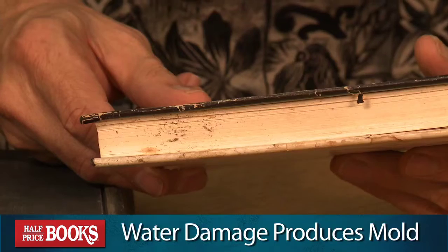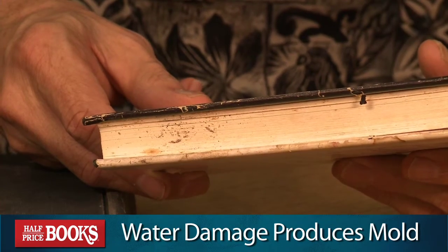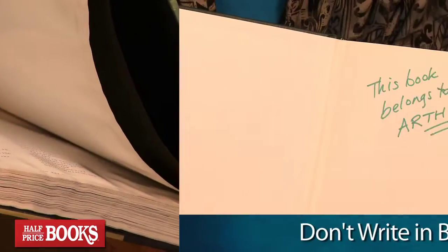And you also want to keep your books dry. Some climates make that easier to do than others, but you want to control the temperature, limit the heat and humidity in the spaces where you keep your books. Dampness can produce mold, and that's a book problem that pretty much can't be cured. Exposure to water will also ripple the pages and deform the book.